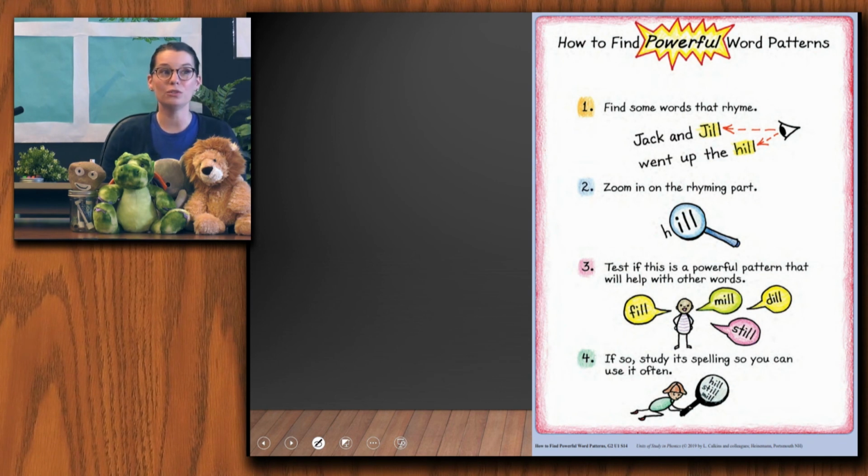Make sure you use your powerful word patterns to help you when you're writing today. Find words that rhyme. Listen to the words that you want to write and think about what words you already know that rhyme with them. You can use the rhyming part to help you write new words.